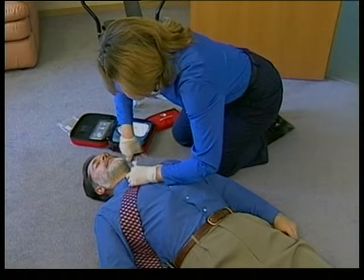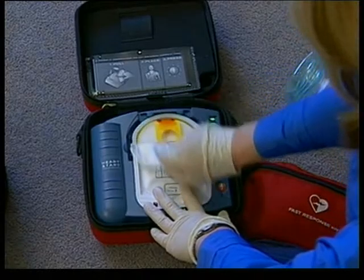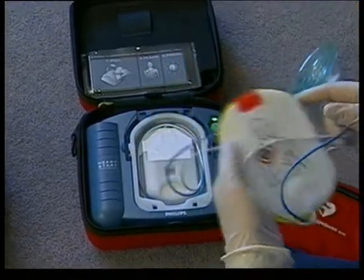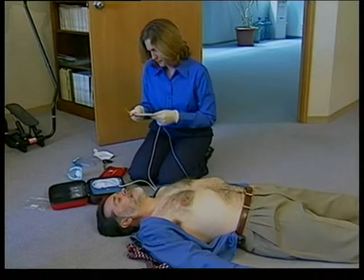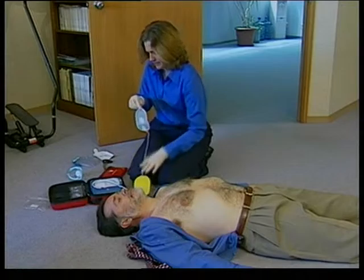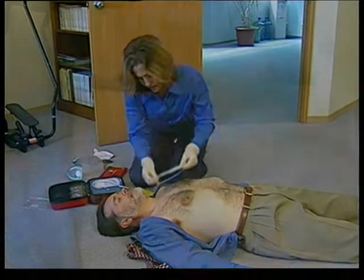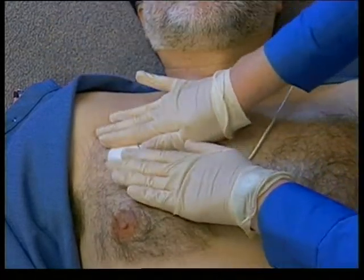Remove the clothing from the patient's chest, cutting it off if necessary. Then peel the film seal from the cartridge and take out the pads. Next, you must place the pads. Peel one pad from the liner and place it on the patient's bare chest, following the illustration on the pad. It does not matter which pad is placed first.